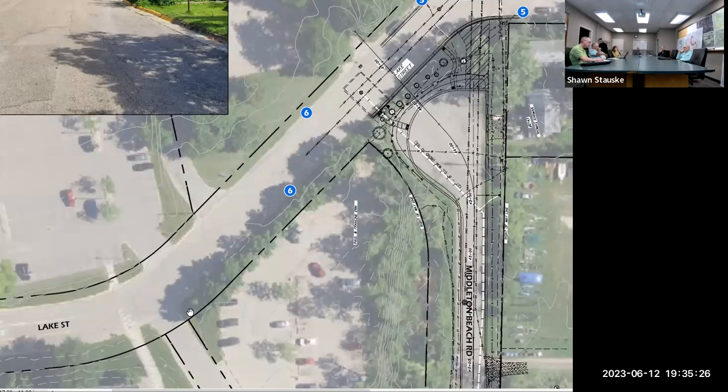Yes. And Sean, since we're going to want speed to be very slow on this street, what do you think about this? And I know this is like a future phase, but what do you think about putting in raised crosswalks both at Harbor and where the Middleton Beach Road access comes up?